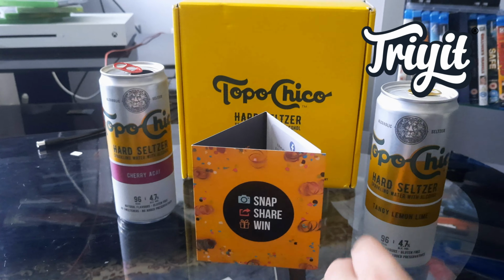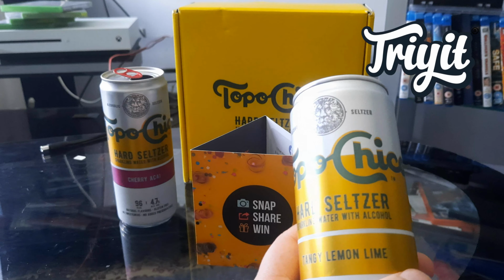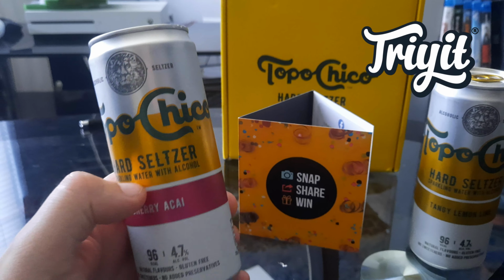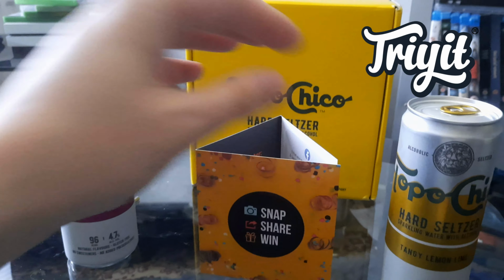And this is what they sent me. They sent me some of these. It's like sparkling water with alcohol in it. This is lemon and lime. They sent me a cherry one as well. This is 4.7% vol. Yeah, just thought I'd show you that.